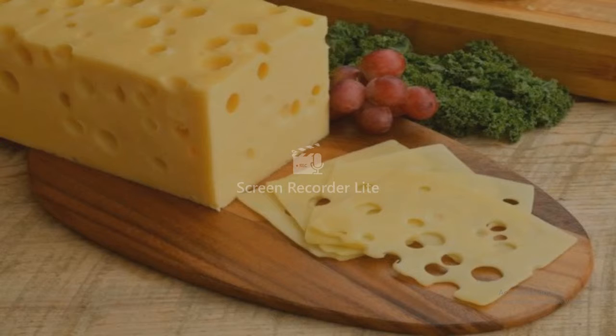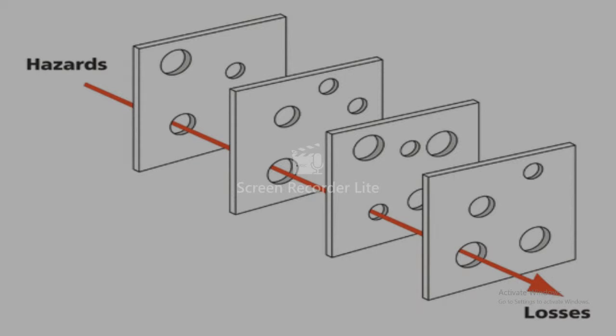I believe the model that best fits this aircraft incident would have to be the Swiss cheese model. Now, as I'm sure we all know, the Swiss cheese model involves hazards that start at the bottom that go all the way through, leading to losses. Now in this case, the hazards were weather and the losses were lives.